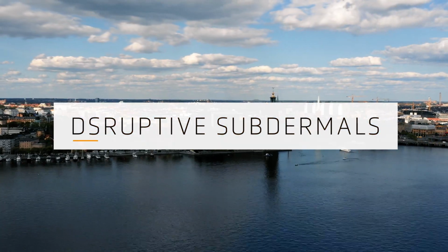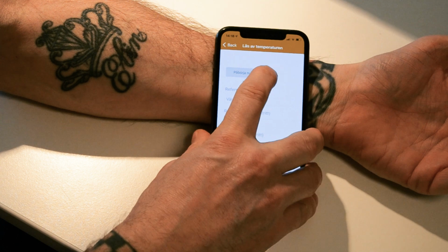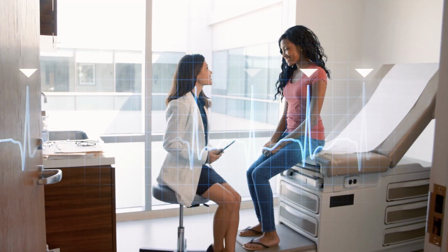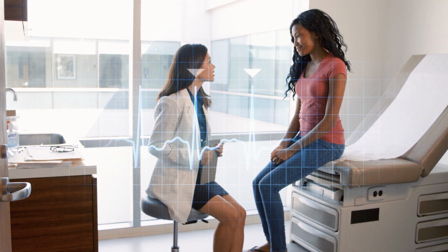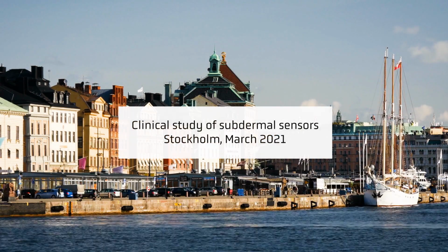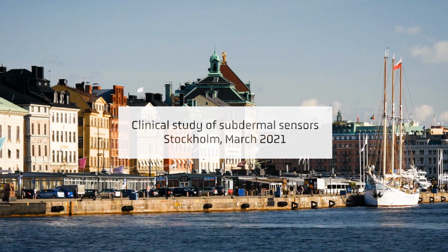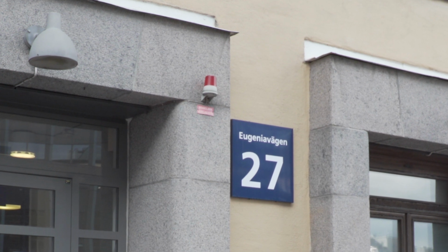We want to give the world access to a super useful technology that really has the potential to transform healthcare, and in particular remote diagnostics in fascinating ways. Dsruptive Subdermals is a company specialized in implantable microelectronics. We are particularly focused on tiny injectable chip implants that don't have a battery.